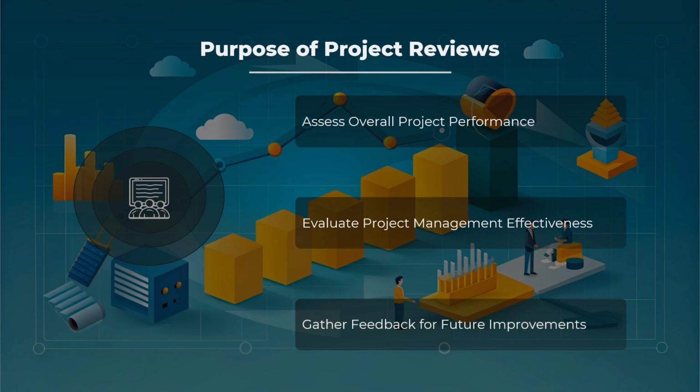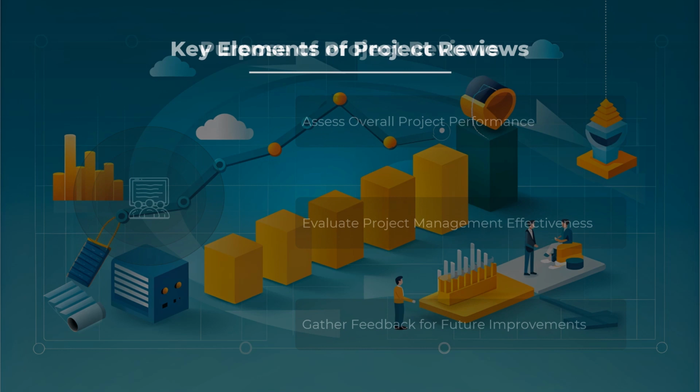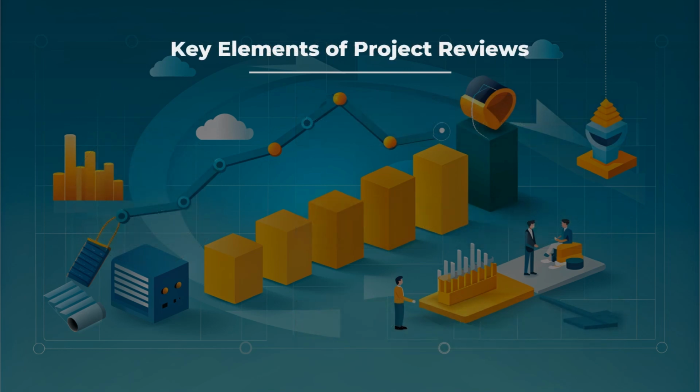In summary, the purpose of project reviews is multifaceted, aiming to assess overall project performance, evaluate project management effectiveness, and gather feedback for future improvements. By conducting thorough project reviews, project managers can glean valuable insights that inform decision-making and enhance project success in the long run. Key elements of project reviews.